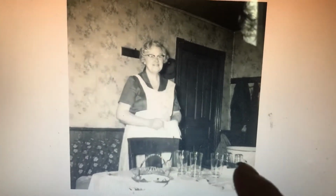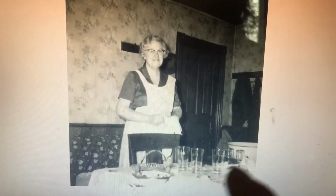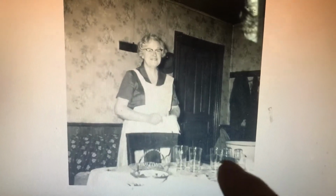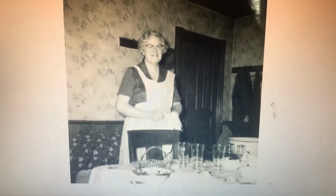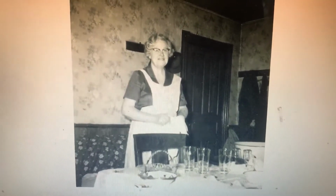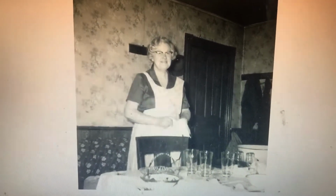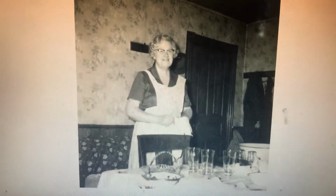But if you notice, she's doing the dishes on the kitchen table. There's her basin of water, and there's her glasses that she's been washing. There was no plumbing put in this house until we moved in 1971. So Grandma didn't have many luxuries there.